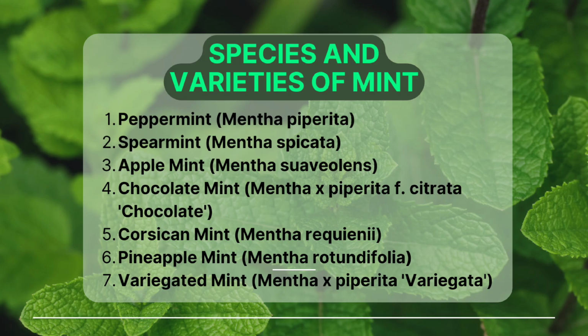Peppermint, Mentha piperita. Peppermint is a hybrid of watermint, Mentha aquatica, and Spearmint, Mentha spicata. It has a strong, sharp flavor and aroma due to its high menthol content. It is widely used in teas, candies, chewing gum, and as a flavoring in various dishes. It is also popular in essential oils and medicinal products. Peppermint has dark green leaves with a reddish-purple stem. The leaves are typically smooth and have a strong minty scent.